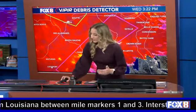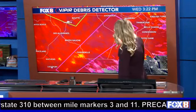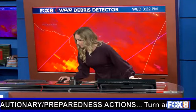So now the debris detection not looking so good. We're still seeing some yellows there, but it is about to head over. What road is that, Nakanda? Let's see if we can get it to pop up here.